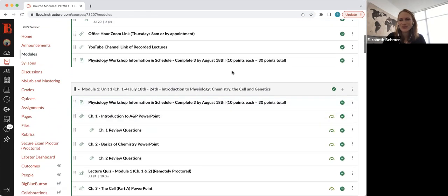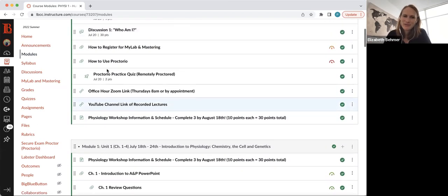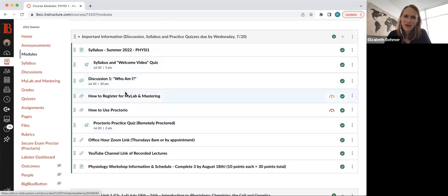All right, moving then into module 1. And again, everything's moving really quickly here. All of the modules usually start on a Monday and end on a Sunday night. So all assignments are due on Sunday night. That's a little bit different for these first assignments in the introductory module. Syllabus, quiz, discussion, and Proctorio practice quiz. Those 3 items are all due this Wednesday, July 20th.